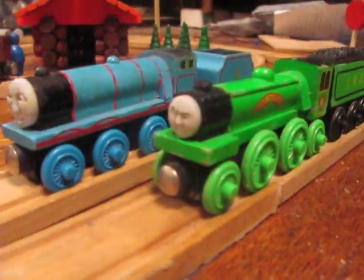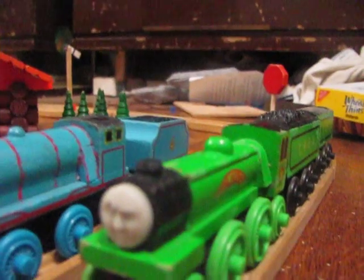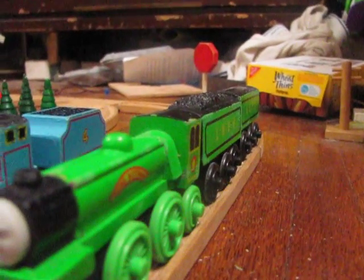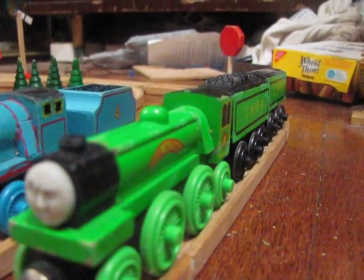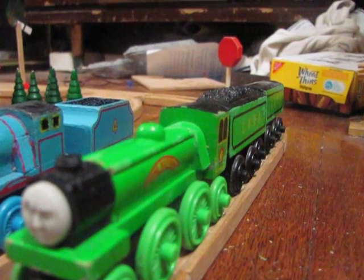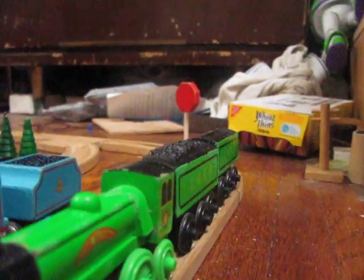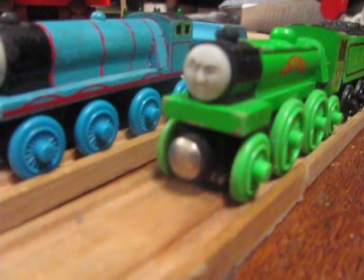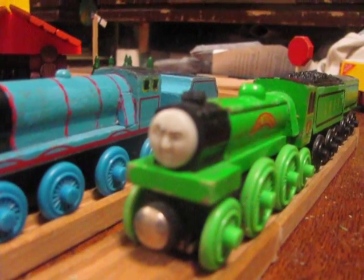And finally, he also has a winking facial expression, which is pretty cool. Well, he never. And also, oh, his face does not come all the way to his smoke box edges. Kind of interesting, don't you think?